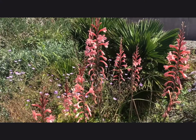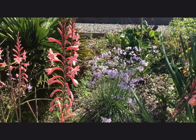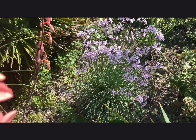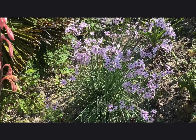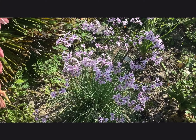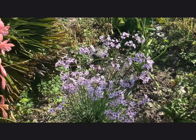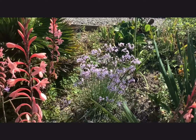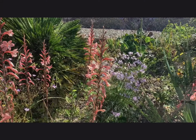And next to them, behind, is another South African called Tulbagia violacea. This is a beautiful chives relative, and it has a lovely scent, but it's gone on flowering for months. Very well worthwhile. It's obviously enjoying this west-facing, sunny, well-drained bank, and the two make quite a nice combination.